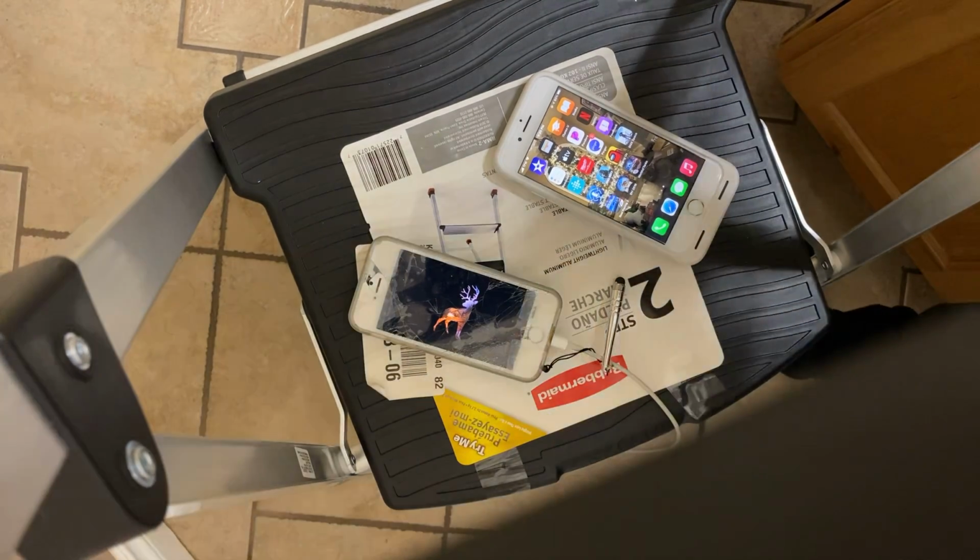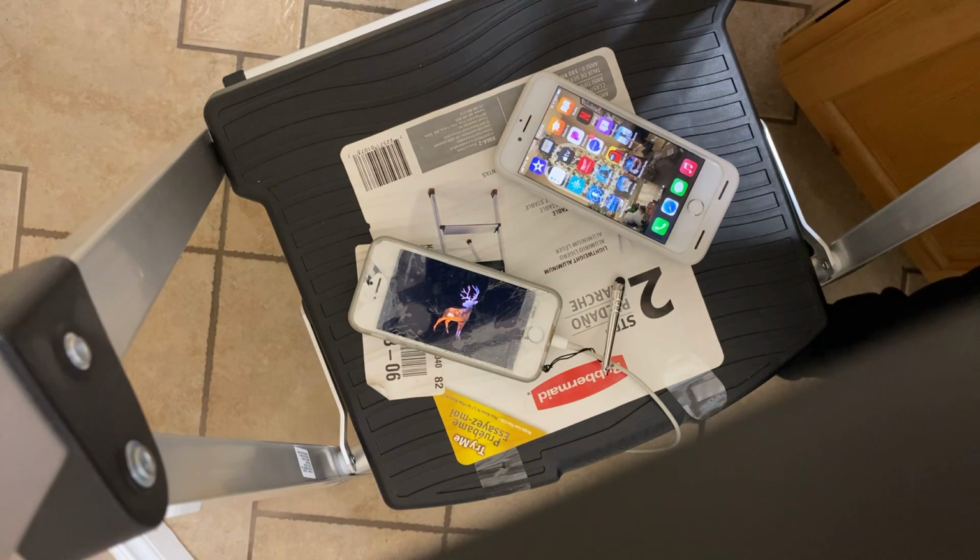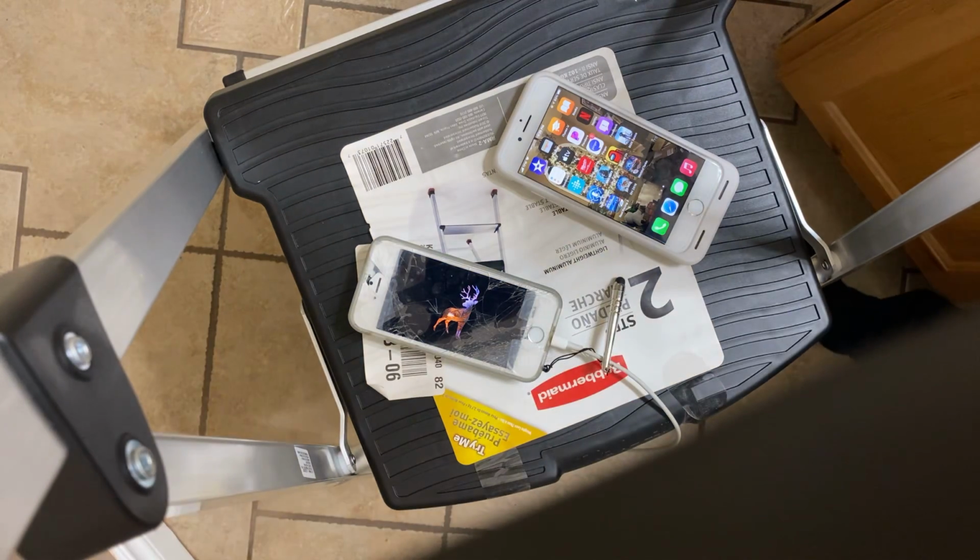It's trying to work. The 7's new. It doesn't really have to push. Honestly, it can just kind of start. It can run off its graphics. The 5S has to push its graphics, run its processor, etc.